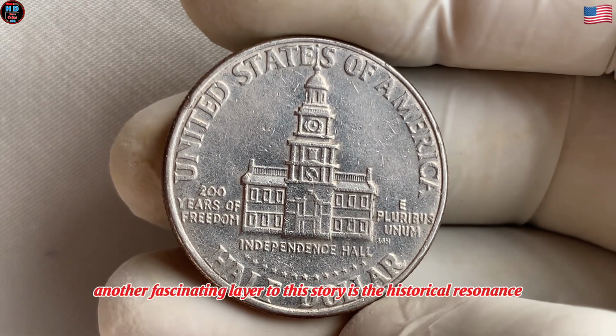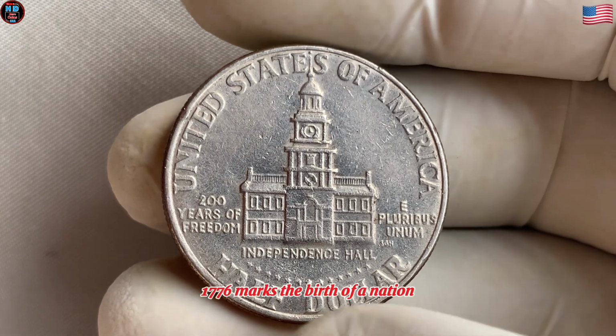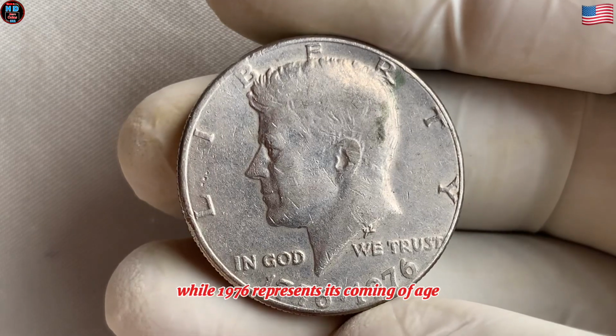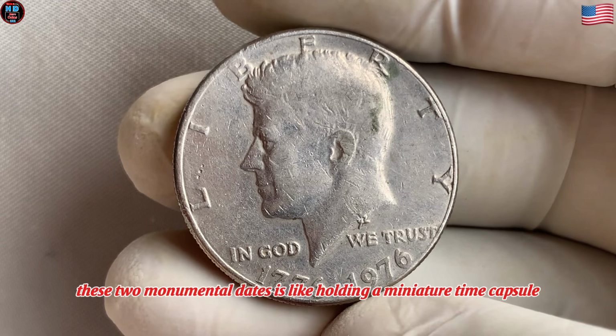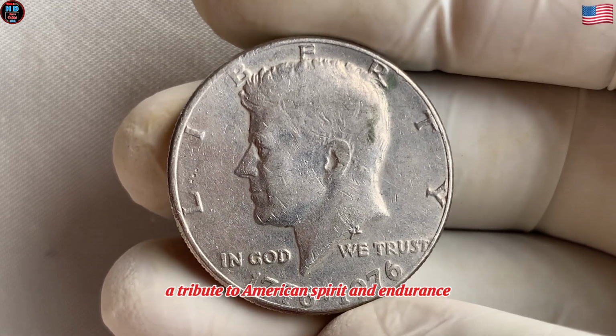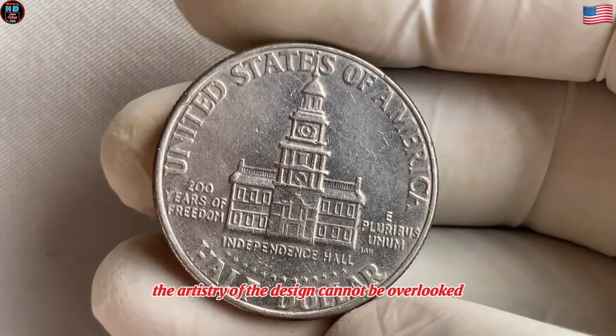Another fascinating layer to this story is the historical resonance of the date itself. 1776 marks the birth of a nation, while 1976 represents its coming of age. To hold a coin that bridges these two monumental dates is like holding a miniature time capsule, a tribute to American spirit and endurance. The artistry of the design cannot be overlooked.